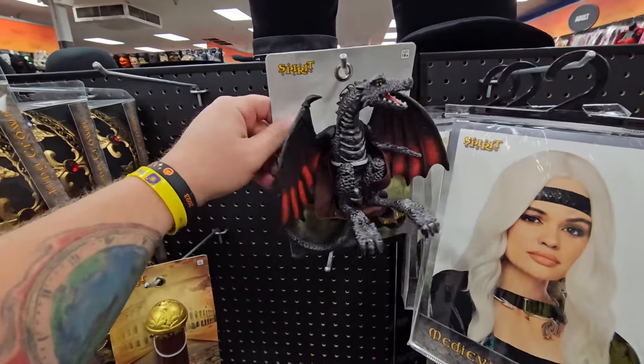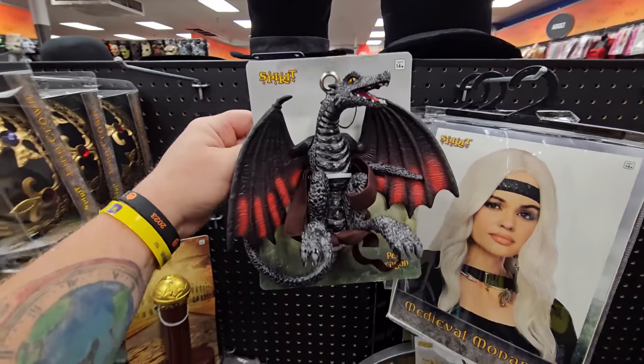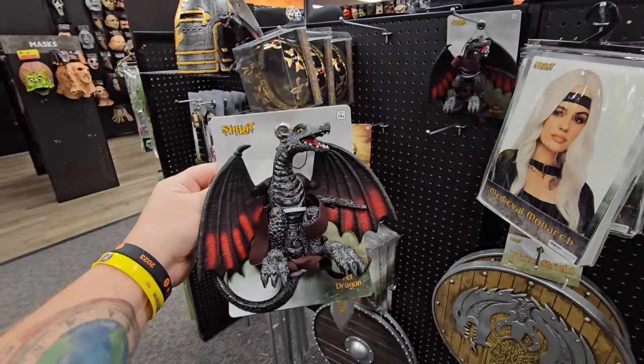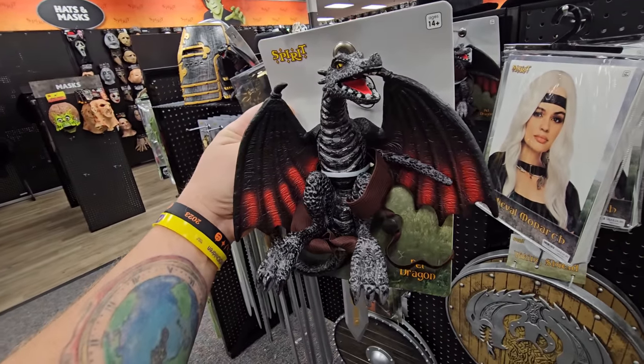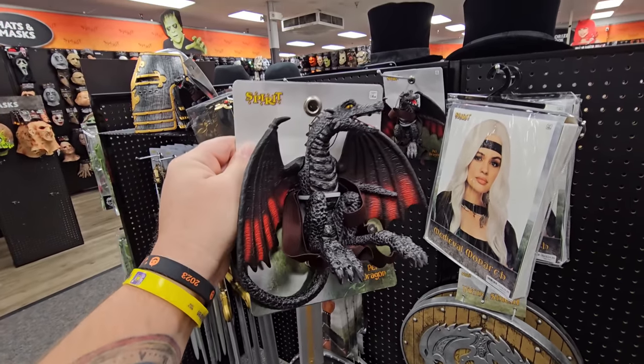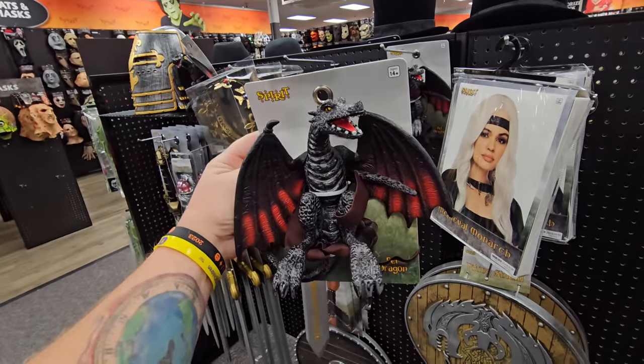Look at this. They even have a pet dragon. Have I seen this before? I know I've seen like the owl that sits on your shoulder, but this one sits on your shoulder. You wrap that strap around so he won't fall off. And then you have a pet shoulder dragon.